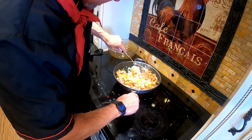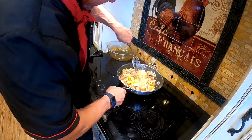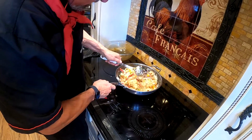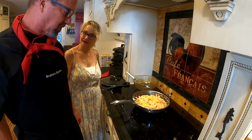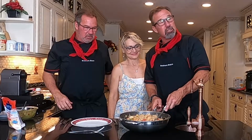And if it's got a little too much liquid on there, we can boil it off. But the shrimp is cooked, we just want it to get hot. This is probably 4 servings of a very low carb and healthy dinner. Nice. And it was fast. Let's serve this up.